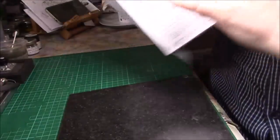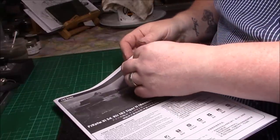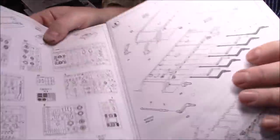But yeah, so it's all quite nice. We'll have a quick scan through the instructions then, as normal. There's nothing any different. Perfect, a nice book of form. We have a sprue map on the front.